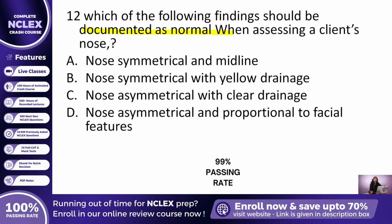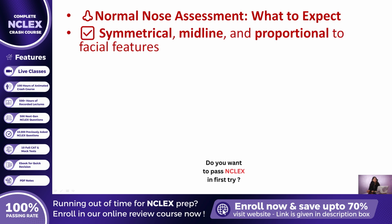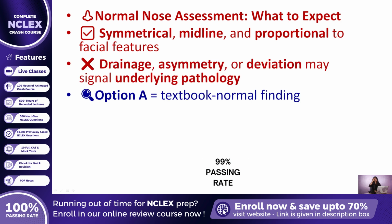The correct option is A. Nose symmetrical and midline. Here is the rationale. This one is straightforward. During a routine nose assessment, the normal findings include a symmetrical shape, midline alignment, no discharge, and proportionality to other facial features. Option A is the only one that describes a textbook normal result.